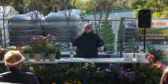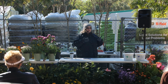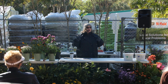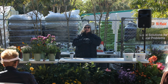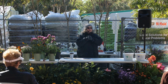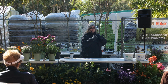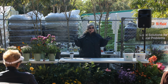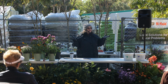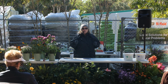What are your goals for your landscaping? Are you trying to screen your front entry from nosy neighbors? Are you trying to create a walkway going into your front so it's more interesting? Are you trying to have an open sunny area because you've got a pool and you don't want it covered in shade? So you need to figure out what your goals are for your landscape.